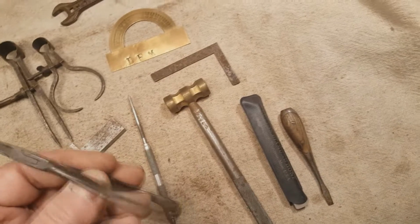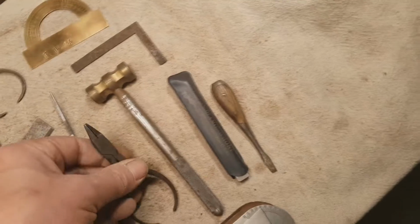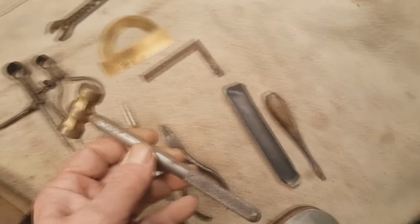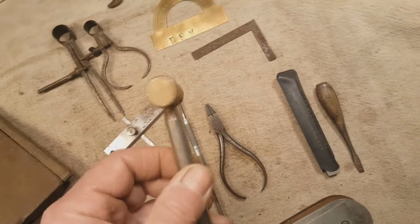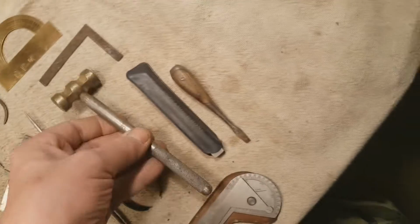A little pair of jeweler's pliers. Marked Germany. It's got something on the side of the handle. We'll see what it looks like when they're cleaned. User crafted steel and brass hammer in pretty good shape. I'm guessing it's user crafted.